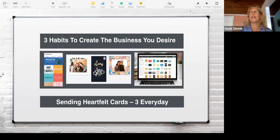Thank you, Sylvia. Okay. So, sending at least 3 heartfelt cards. Now today we're talking Send Out Cards because that's what I use. You could be a handwritten note writer. Keep doing it. I'm not asking you to change. I'm just sharing ideas of what Send Out Cards has done for me and for my husband in our business.